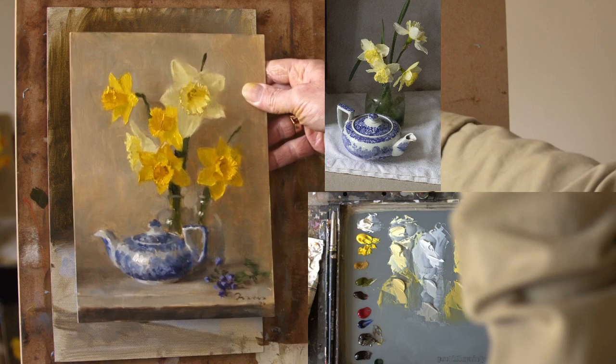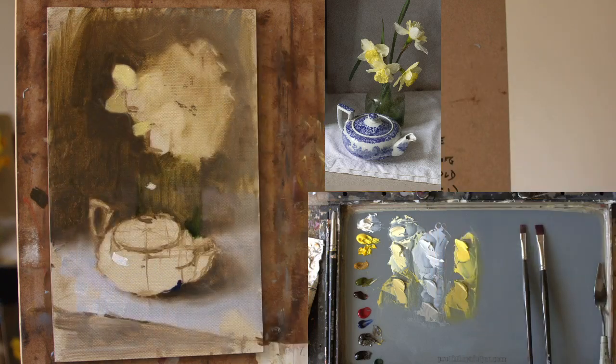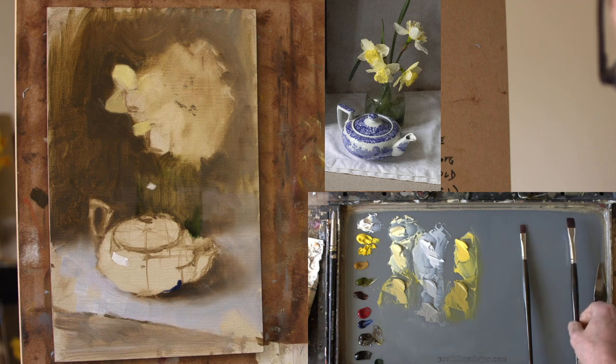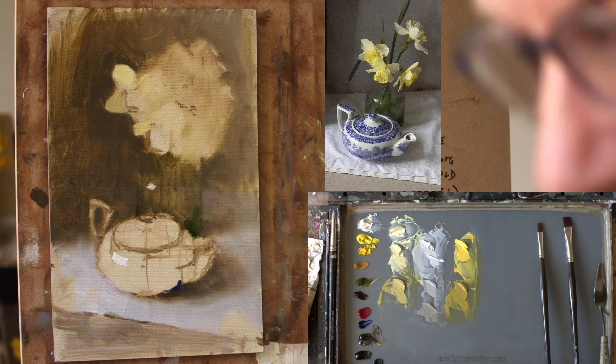Here's another one. And you see, I'm after the overall effect of it, so I don't paint all of that detail. What I mostly go for is nailing the colors, and then I find I can suggest it if the colors are right. If the colors are wrong, then it won't work.